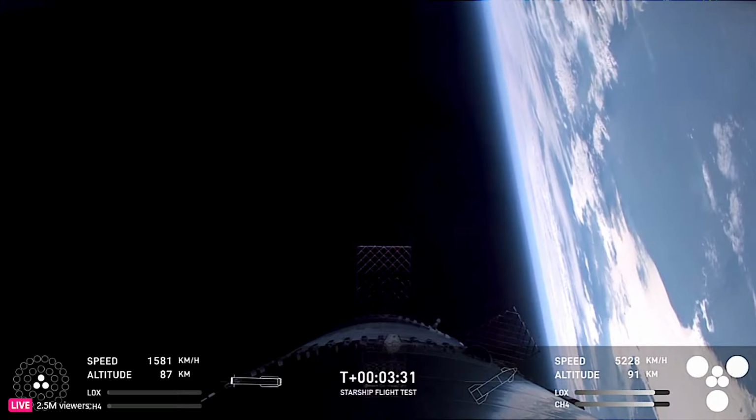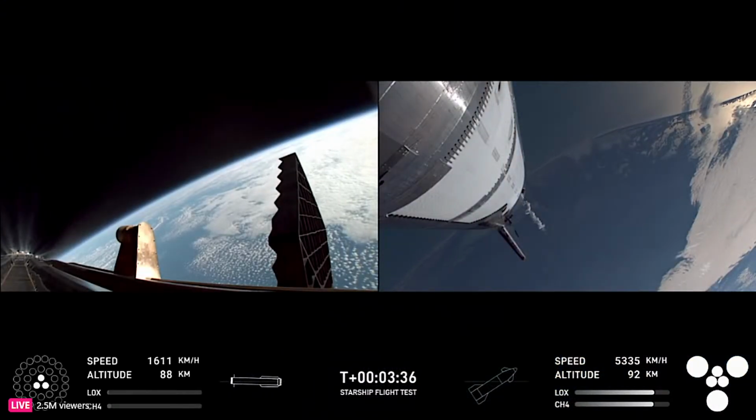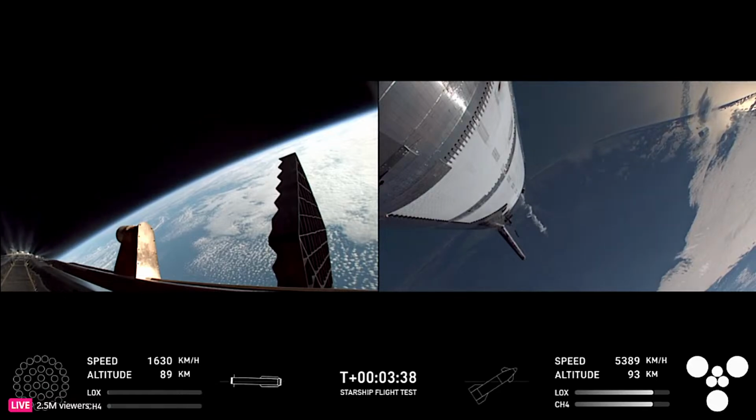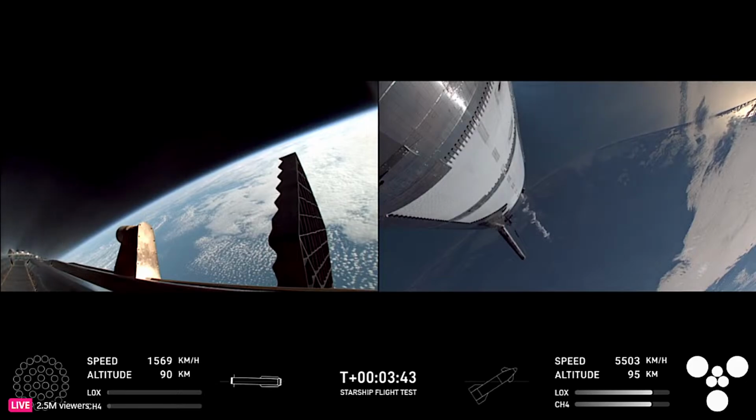An excellent call out there. We are go for ship return. Avionics, power and telemetry nominal. There's a lot of criteria that needed to line up to ensure that we could have a safe boost back burn shutdown and booster catch, and it sounds like we got the go for that.